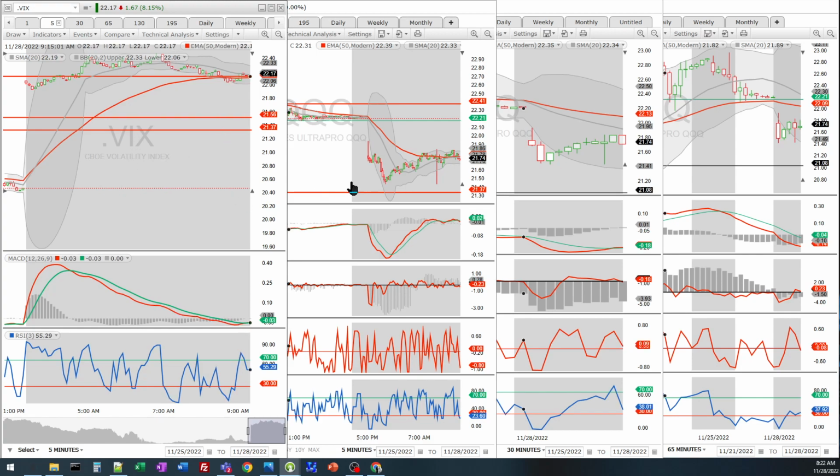If it cannot, and the markets resume control... See, right now, TQQQ on the 5-minute chart right here is right at its EMA 50. It's right there hugging it, and so is the VIX. See, so they're both about to set up for a showdown.